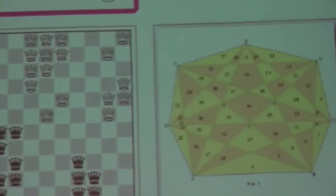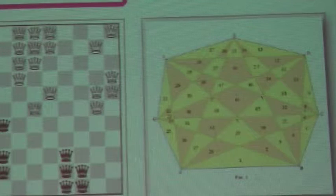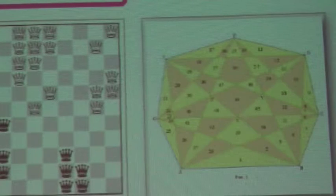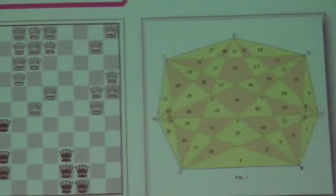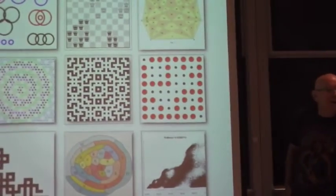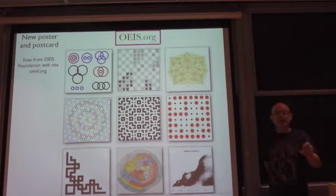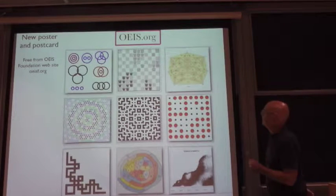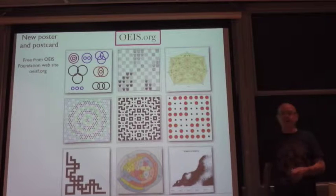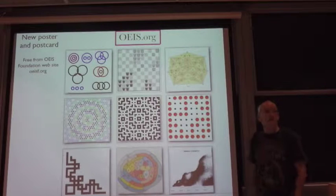So for instance, the one at the top right asks for what's the maximum number of pieces you can make if you take a convex polygon with, say, 7 sides and draw all the diagonals. You get a certain number of pieces of pizza. What's the maximum number of pieces you can get? And this shows the answer for a 7-gon, and you can get 47. And the answers are only known for polygons of sides 3 through 8.